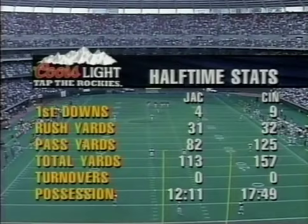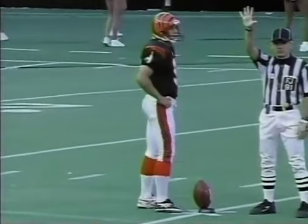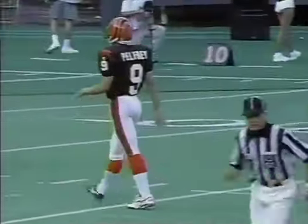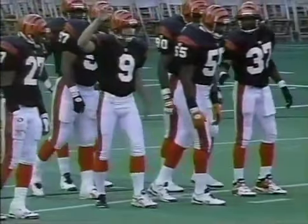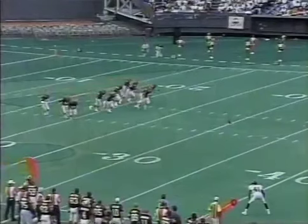A lot of people discount time of possession, and some coaches think it's absolutely fundamental to winning a game. Well, Jeff Blake was 14 of 21. He was very accurate with one touchdown. He found seven different receivers. Now, by contrast, Berline was 4 of 12 for 98 yards, and he only completed passes to two receivers. One, the touchdown to Jordan. Jordan caught two passes, and Mitchell, the tight end, caught two passes.